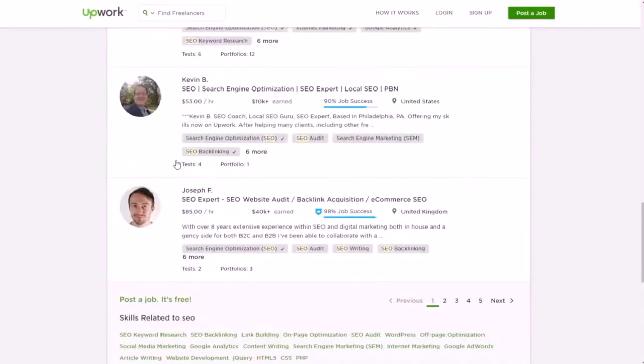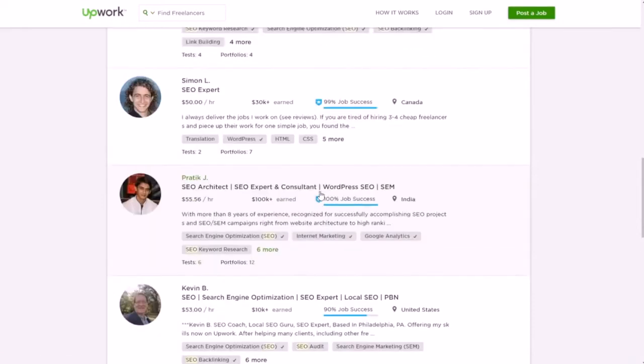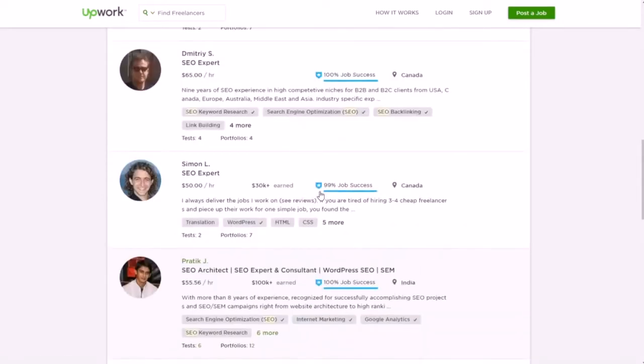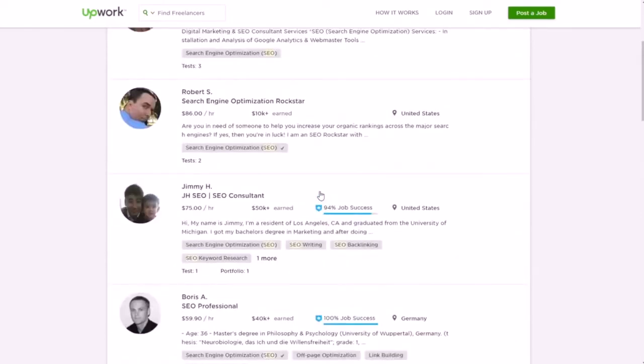Then you can go through, read their profiles by just clicking on their name, looking at their profile pictures. How do they stand out? How do they get so many jobs? What do they specialize in? What are some of the subcategories they specialize in? Portfolios, tests, all these different things that prove your worth. You want to do that to build up the best profile.